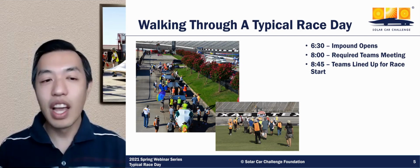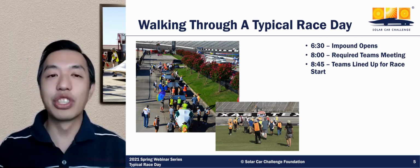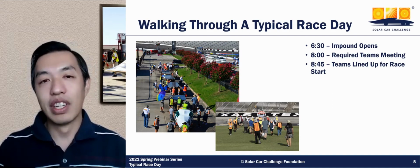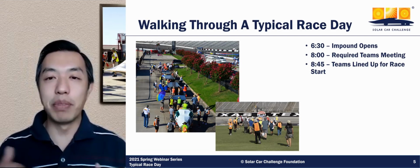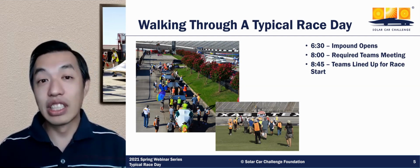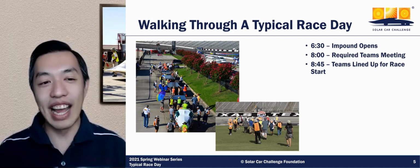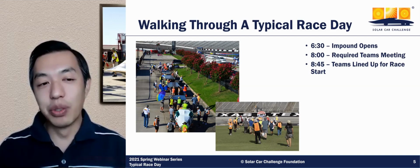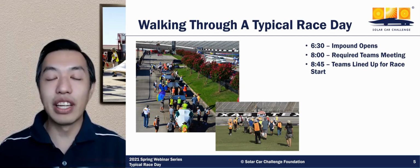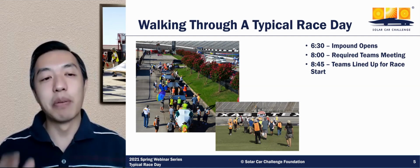The other thing that goes on at about this time is that the spotters will be crossed over the track to the stands. So if you have someone on your team who you want to have a better view of the track, to be able to give the driver some notes and hints as to what's going on, you want to avail yourself of that. Lucas will talk a little bit about driving and how the spotters will provide that type of information. You want to make sure that your spotters are at the scoring tent at 8:45, and then we'll walk you over and have you in the stands before the race starts.